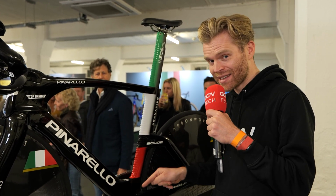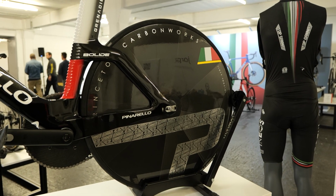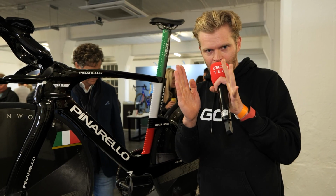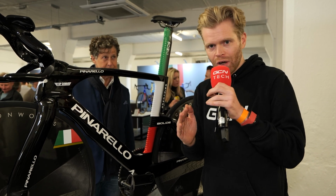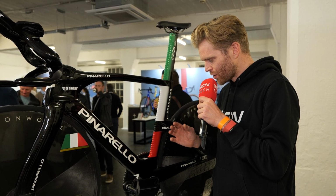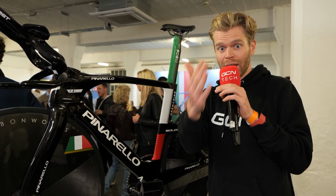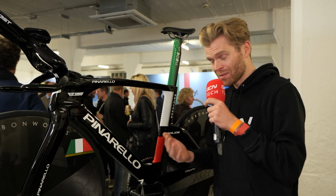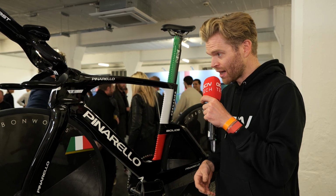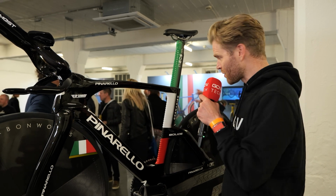But the most interesting thing about the bottom bracket is that it's very narrow. It's just 54 millimeters wide. That means you've got a much narrower Q factor than you have on most track bikes as standard and most road bikes as standard. The reason for this is it just allows the rider's legs and knees to get in closer and narrower, making you more aerodynamic overall. This is something that Dan Bigham had on his Pinarello as well. But you know, that's most of the details on this particular bike.